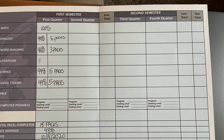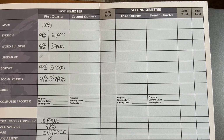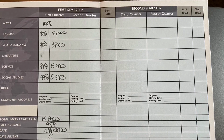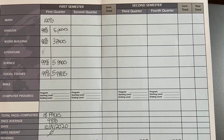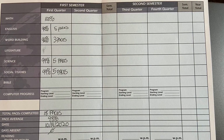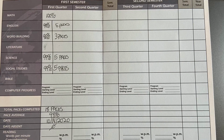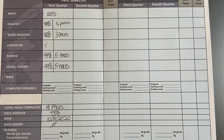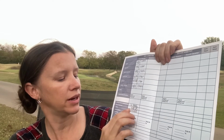And on the inside, it gives you an opportunity to say on the first quarter what their average grade is in math, English, word building, and all the subjects here. And it also has some computer progress and different things like that, which I could totally use for typing, but I didn't. I love this part down here that tells the total paces completed, the pace average.